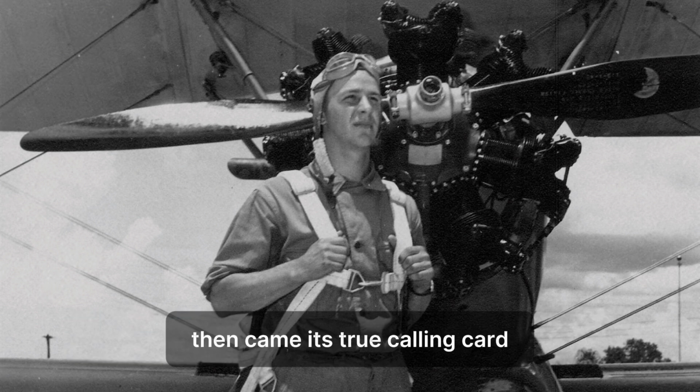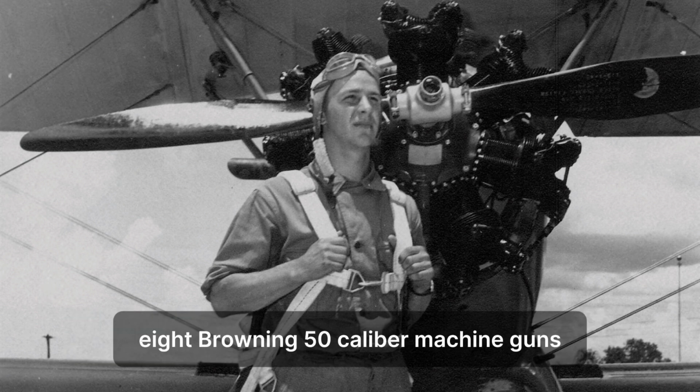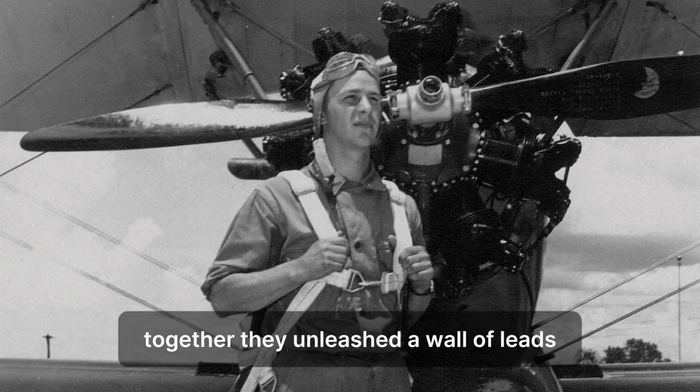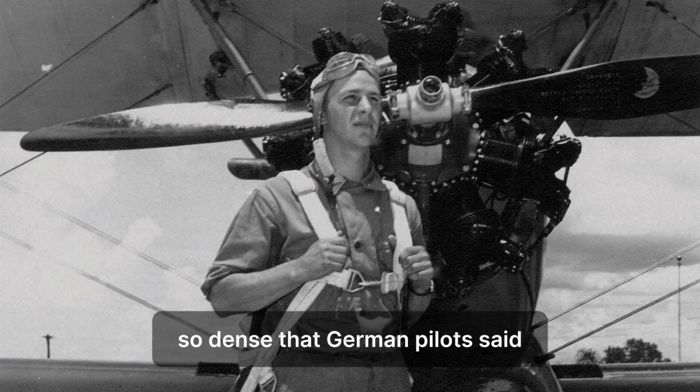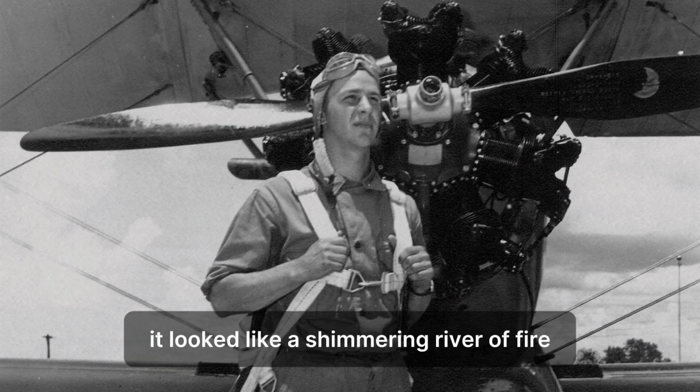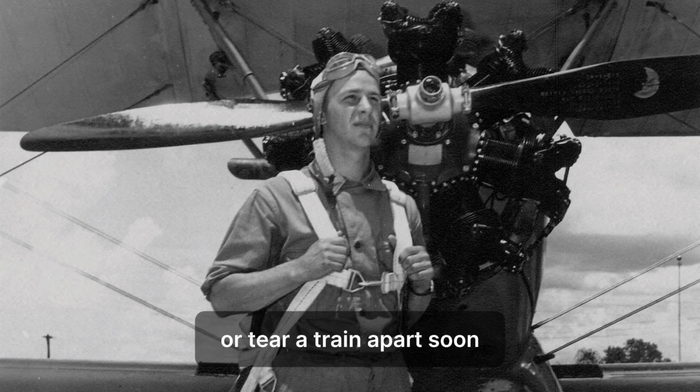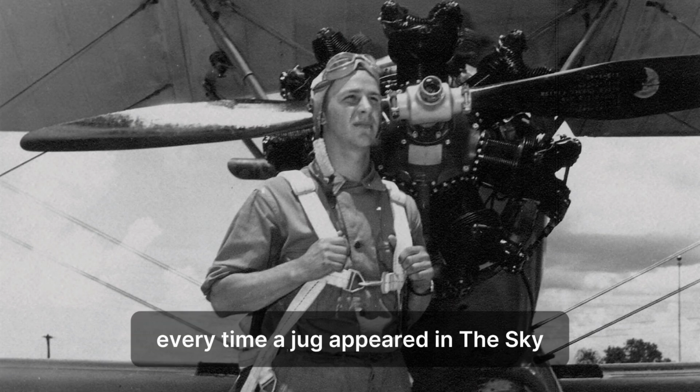Then came its true calling card, eight Browning .50 caliber machine guns, each one capable of spitting hundreds of rounds per minute. Together, they unleashed a wall of lead so dense that German pilots said it looked like a shimmering river of fire. One burst from a Thunderbolt could shred a fighter or tear a train apart. Soon, laughter turned to fear every time a jug appeared in the sky.